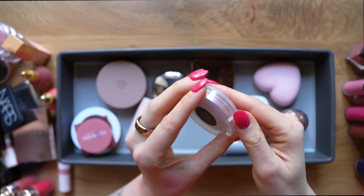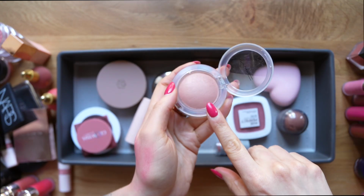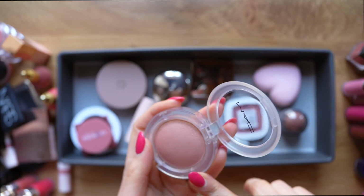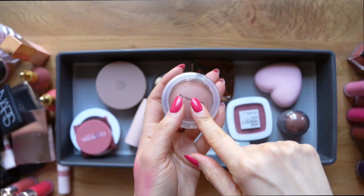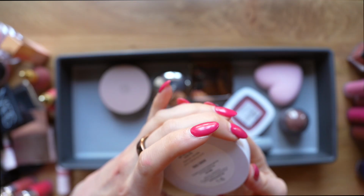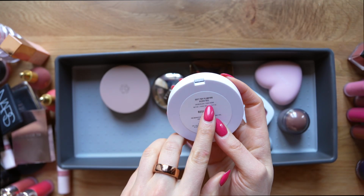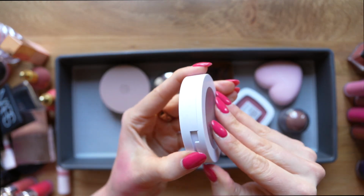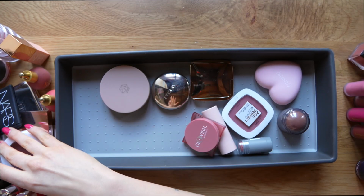Okay, then we have So Natural Glow Play Blush from MAC. I think this is literally the original one that I was obsessed with for the longest time, and it looks like it's growing things. I know I have a newer version of this, so I'd rather just get rid of this one. Makeup by Mario Soft Pop Plumping Blush Veil in Rose Crush. I used this, I think, one time, and that's unacceptable, so I'm gonna keep that, and I definitely wanna use it more.